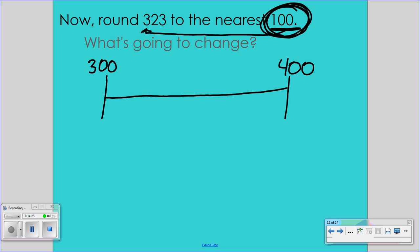Now, we have not been having to put benchmark numbers on our number lines because most of us can figure out what the middle of a 10-digit number line is. When we start messing with hundreds, it gets a little tricky. Do you remember what benchmark numbers are? It's been a while since we've talked about benchmark or friendly numbers. What are benchmark numbers or friendly numbers?